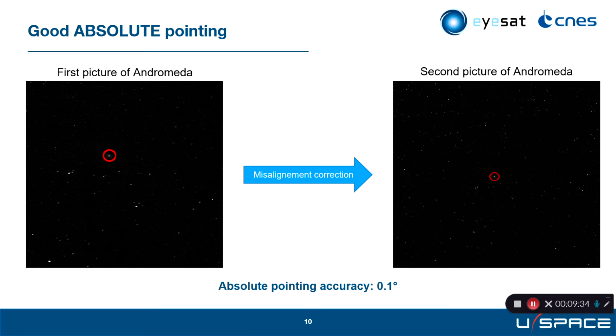And this is the second picture we took of Andromeda, and you can see that this time the galaxy is right in the middle of the picture. So the pointing accuracy of 0.1 degree is absolute, which is really nice.